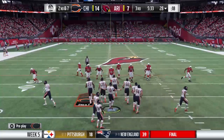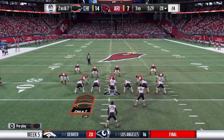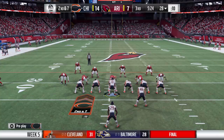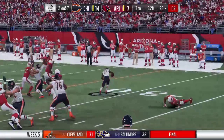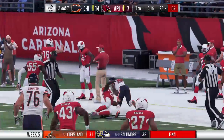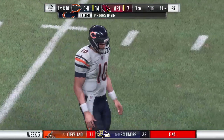Looks like the defense in press coverage here. Here we go. Green 39. Green 39. And he'll give it here to his running back. Pushes past him. Space to maneuver at the 40. A big run there. 29 yards and a first.